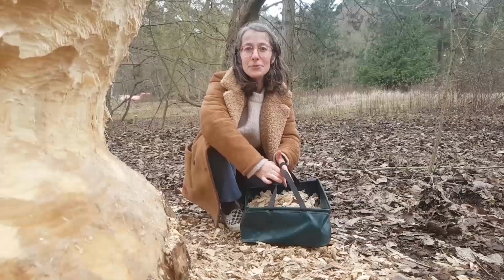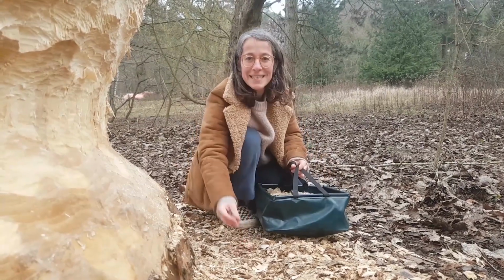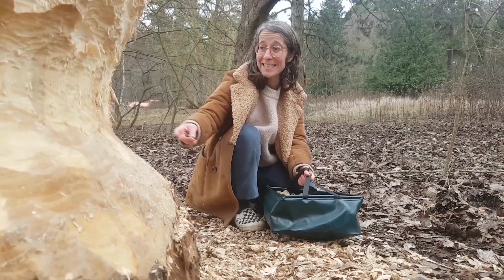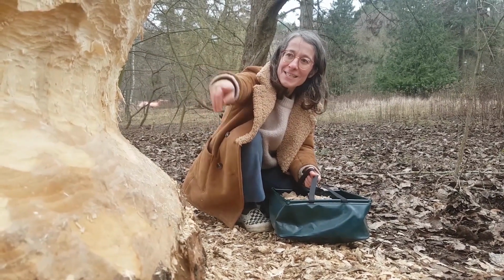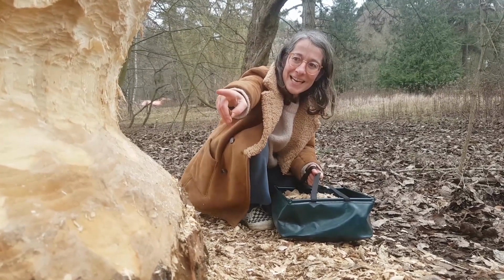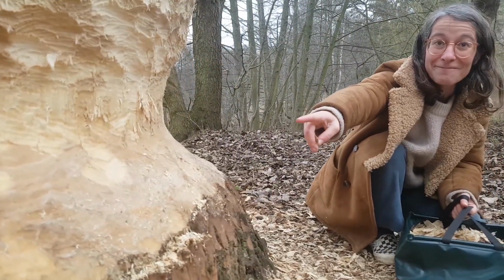So we found a new fuel source for our stove: these beaver shavings that we are collecting from the floor. There's this beaver, well, a family of beavers maybe, because they are eating this huge tree. They're eating it all around. You can see the differences in the freshness of the bites on the tree. Those ones there, I think they may be from this night, most probably.